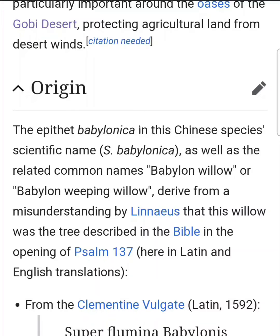See, that sounds like one of those cover your butt excuses. That's what that sounds like. Because you could have named any of these trees. You could have named any of them. And when you think about it, who would be looking for a Babylon tree in Asia if Babylon was supposed to be in Iraq? Right?